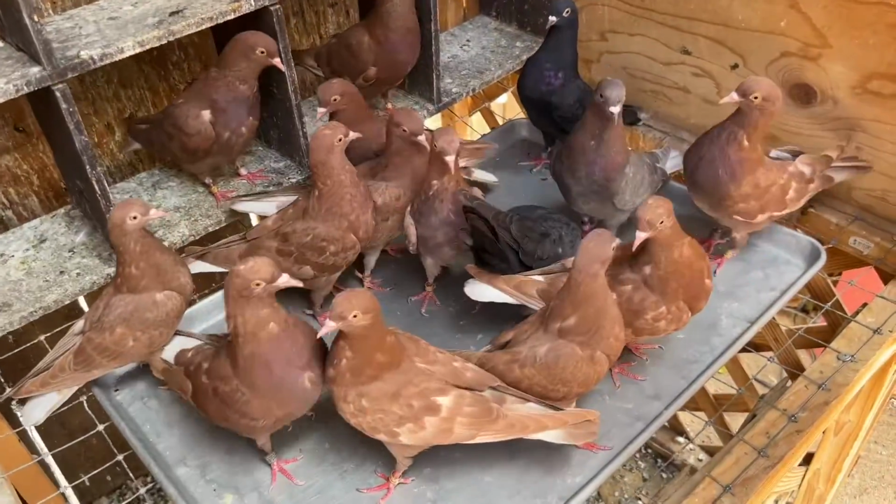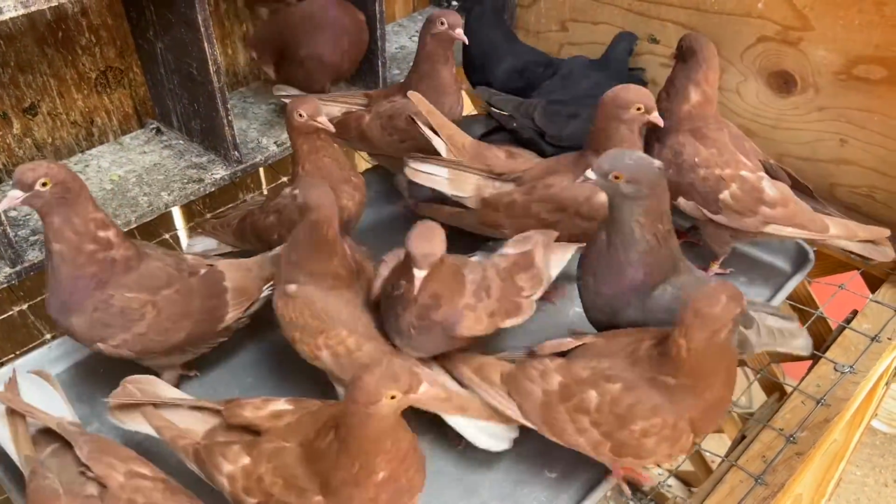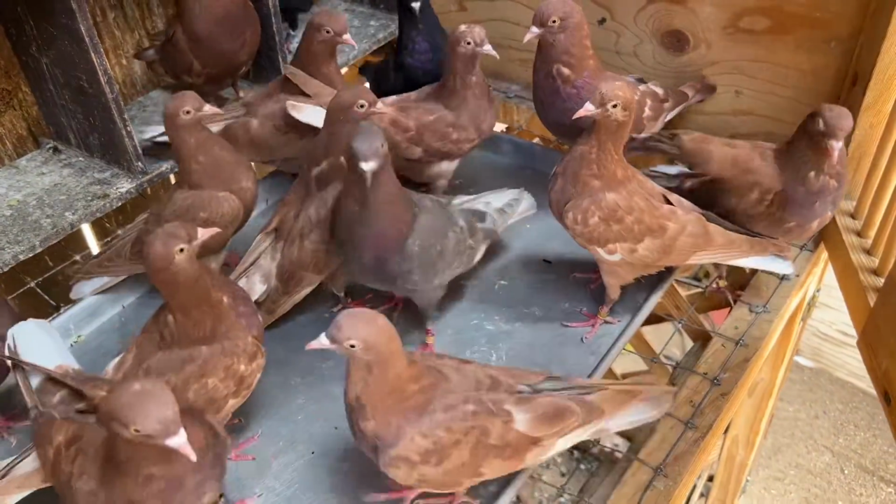Birds are done eating. You guys can see they look real nice and healthy, even though they are going through the molt, but they're kind of halfway through it.